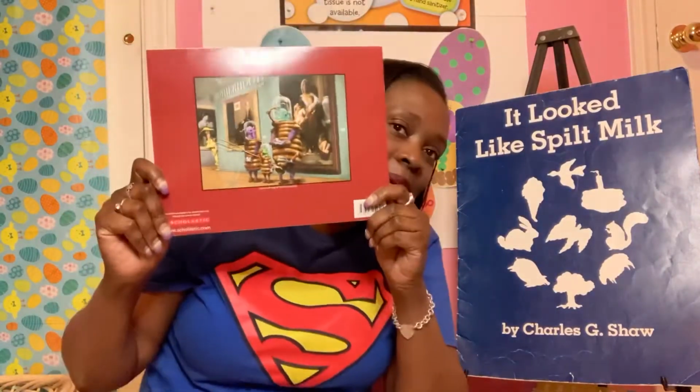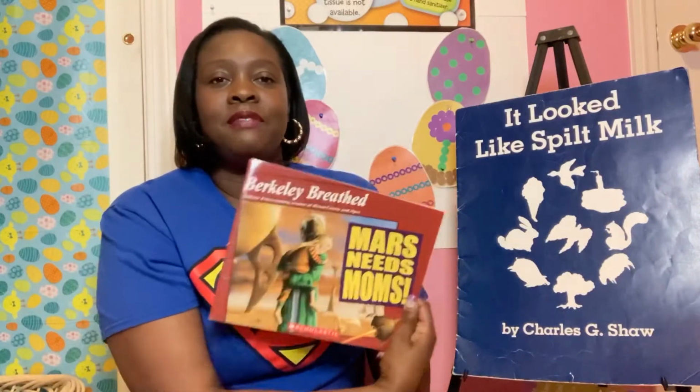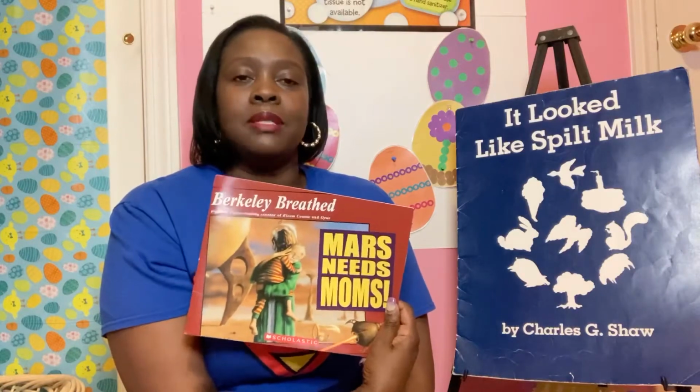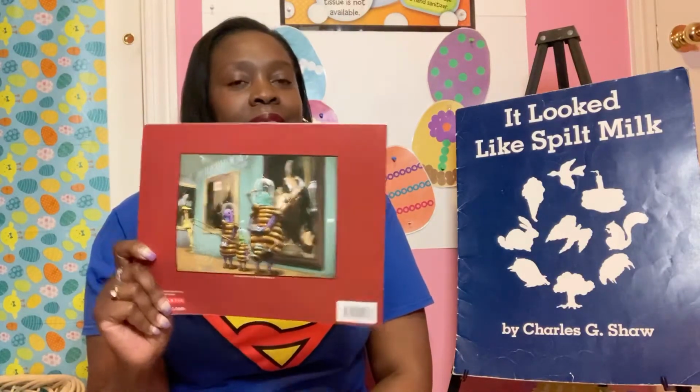Look at me. Time to put the toys away and listen to what I say. 1, 2, 3. Eyes on me. This is the front of the book. It tells us the title, Mars Needs Moms. This is the back of the book. It lets us know it's the end. And this is the spine.